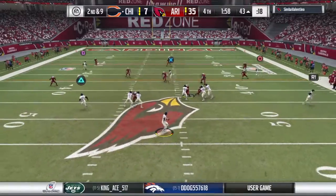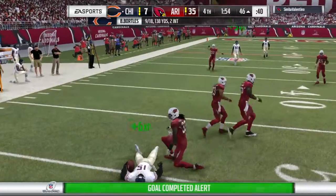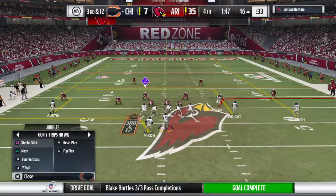Bortles to throw on 2nd down. He's going to leave this for his running back. It's complete. And this one goes nowhere. Losing yardage on the play back at the 46. Looking to speed things up here, going with some tempo.